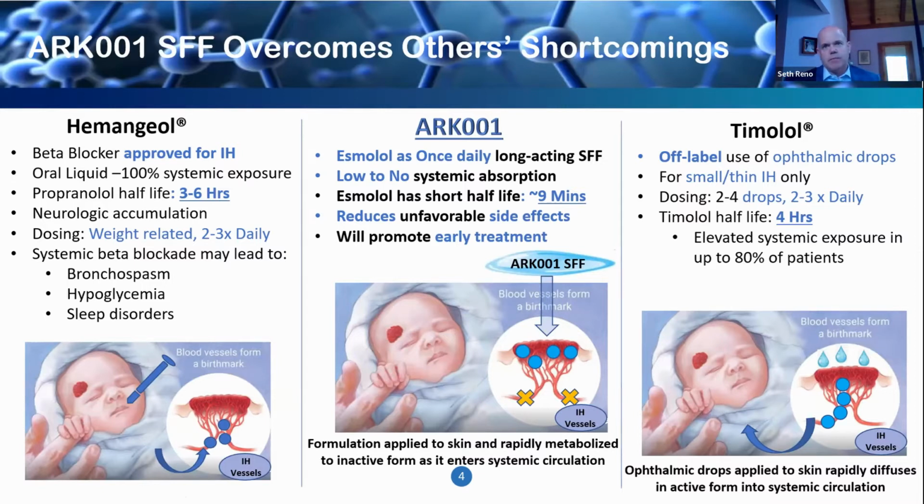Now, the challenge with this is that both of these medications result in systemic absorption of beta blockers in very young infants. And that could be a challenge because it comes with some side effects. Namely, the kids can get cold extremities, they can have sleep disturbances, hypoglycemia, seizures, bronchospasms, all of which are really unsettling for new parents. And the treatment duration is not short for this type of medical condition. It can last anywhere from 6 months up to 18 months. So as a result, a lot of primary care physicians do not treat immediately, and they actually send these kids on to dermatologists, which may take months to get an appointment.